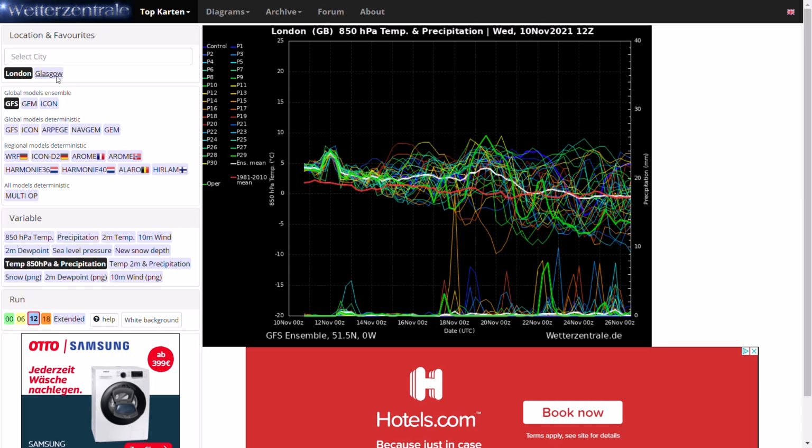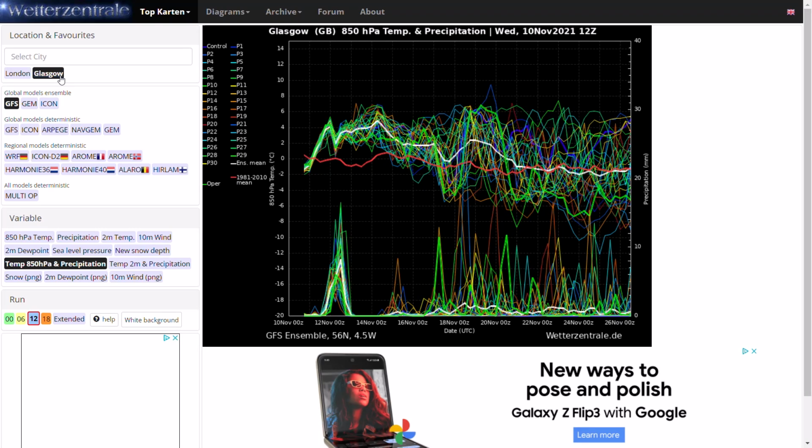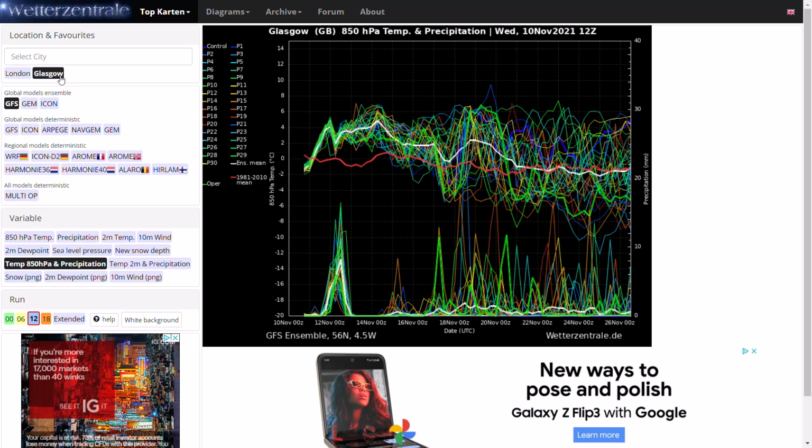If we do have a look at Glasgow, you can see again very similar over the next 10 days in terms of temperature, it's going to be above average. We could see it dip below average with some cold fronts moving in, but one big difference is there's going to be precipitation around. Quite heavy rain over the next few days, especially heading towards Friday. We could be seeing some heavy rain once again towards next week and the end of next week as well.